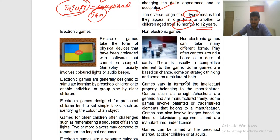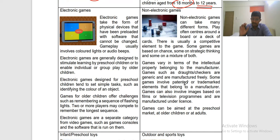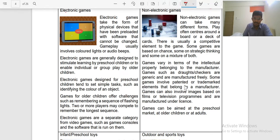Now students, coming to electronic games. Electronic games here are not mobile phones or tablets. These are the old electronic games which only produce sounds and basic characters and are already preloaded. You can't change any games, they are already there. Students, I'll put a star here because this is becoming like a dog product, which is almost going out of the market.